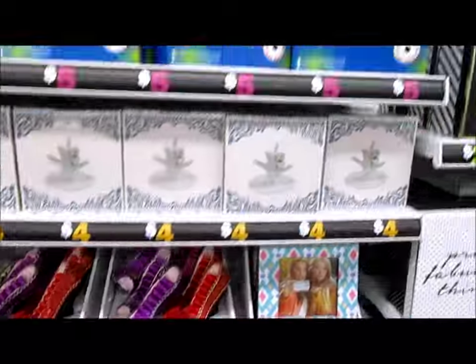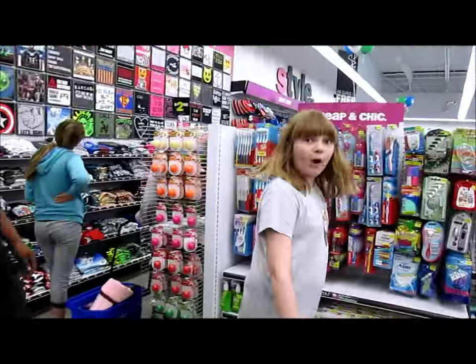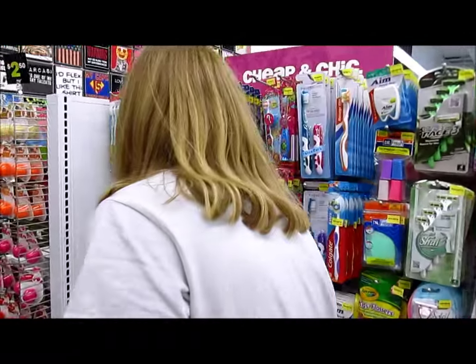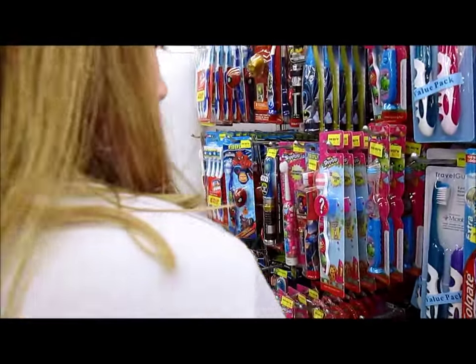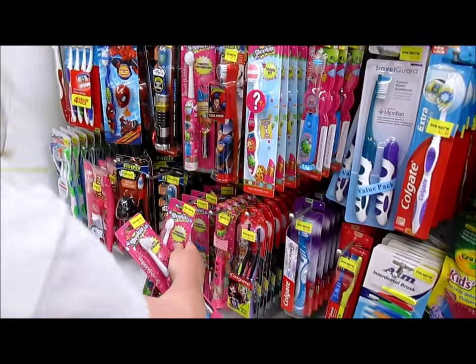Oh, Shopkins pillows. I see my Shopkins pillows over there. Do you see them? Okay. Shopkins toothbrush. Oh, they have the power one too. Uh-huh. You need to get that. Fine. They have power. How about we get two? Get two of them, yeah.